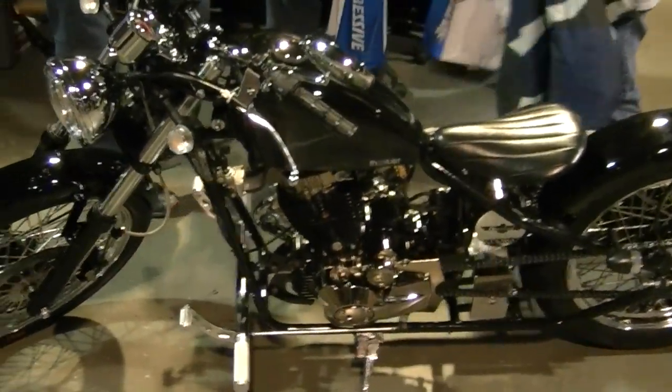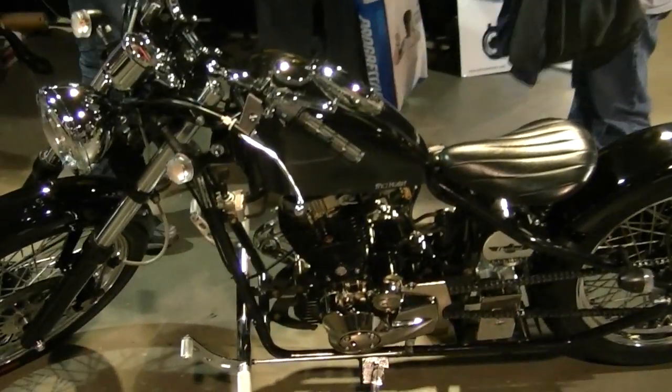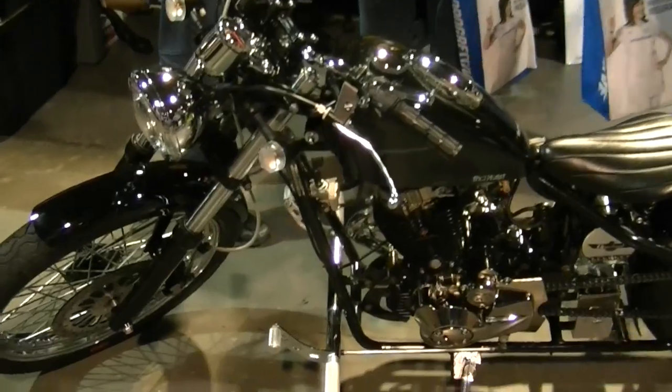So you do about 70 miles an hour top, probably get to 60 miles a gallon? You know, it's probably 60, 70 miles to the gallon. Top speed, maybe 80.